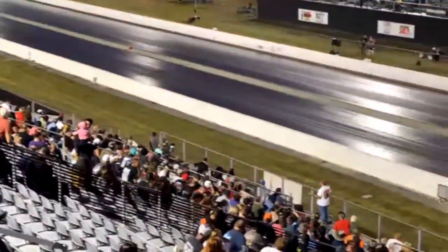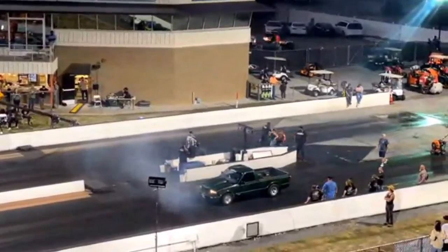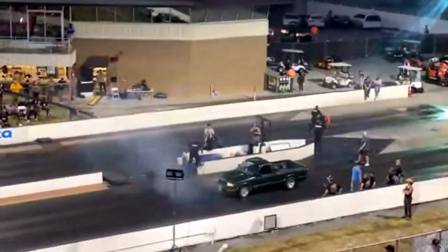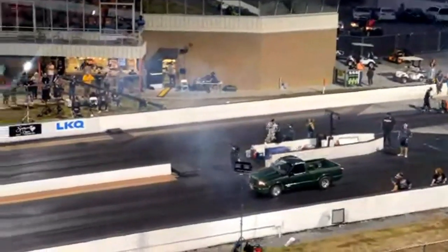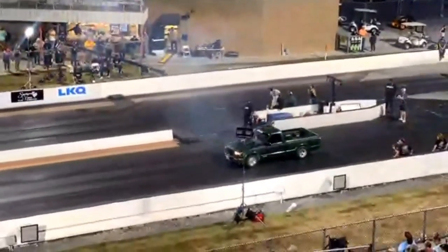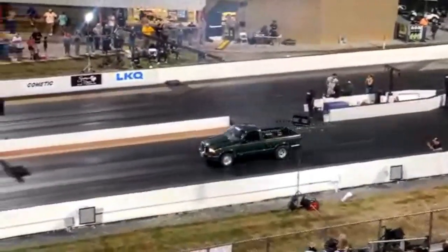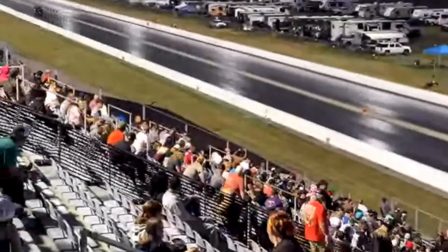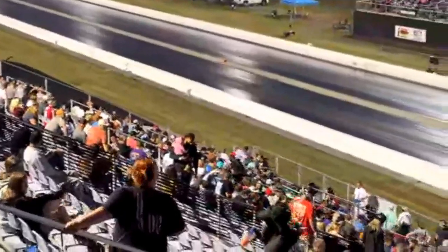Light on that one, no win light. Sleeper pickup truck right there. Sleeper. How about that? The win light showed the other lane. Crazy.